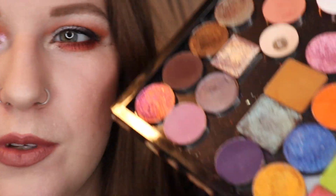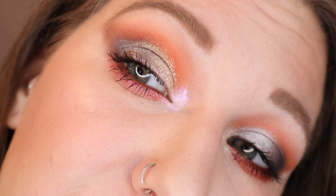Here is the finished look. I like it. For my lower lash line, for my single shadow side, I used a little bit more of that Divina Matte from the Fantasia palette, Astrea, and then I used Menagerie Pack Leader, and I feel like it looks really cool down there.